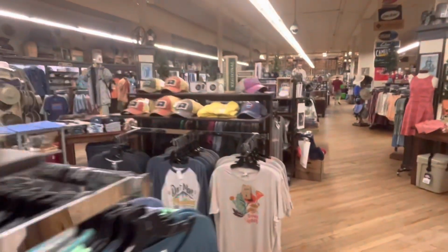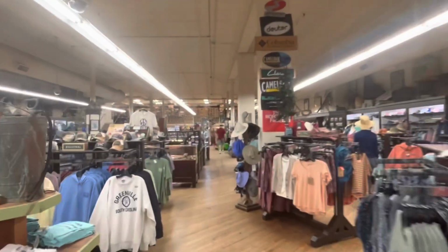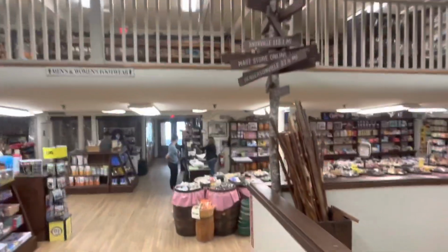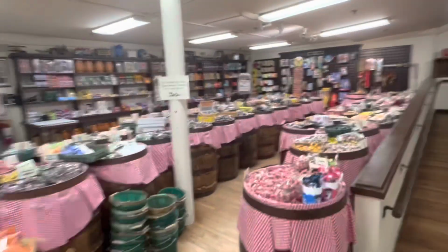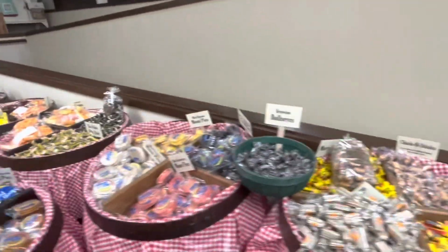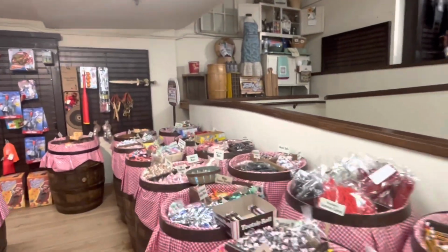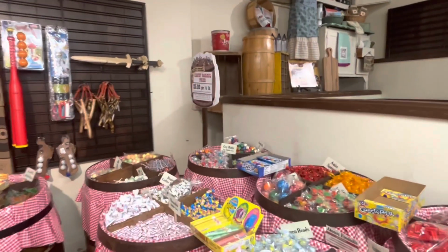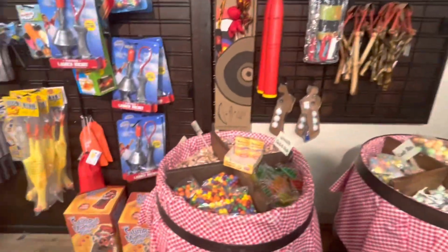I used to go to the Mast General Store a lot when I lived in North Carolina. We would go to Valley Crucis and Boone, North Carolina. And this is where it's at right here, the Candy Barrel. Everything's, as of right now, $5.99 per pound. Oh, excuse me, $5.99 per half pound.